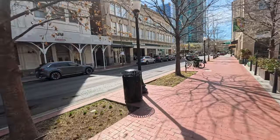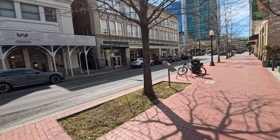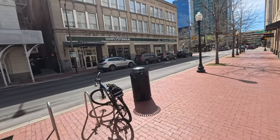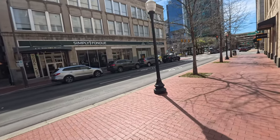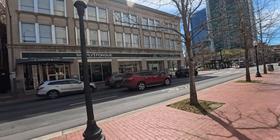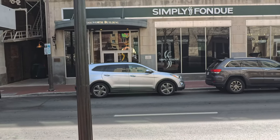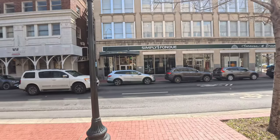Also, over here is the old Woolworths building right here. Now it is a Simply Fondue and a Caravan of Dreams. But how awesome is that? The old Woolworths building. Oh, yeah, see, it says right there. F.W. Woolworth Building.